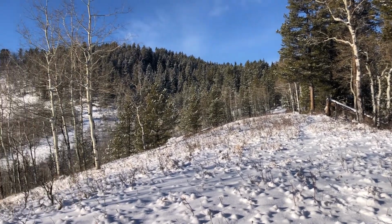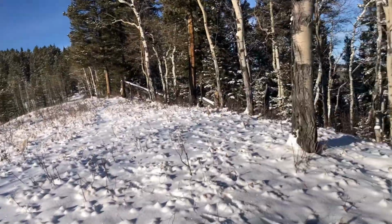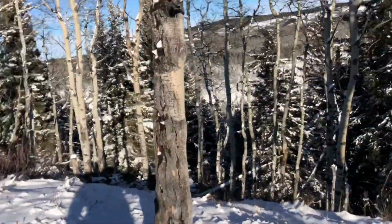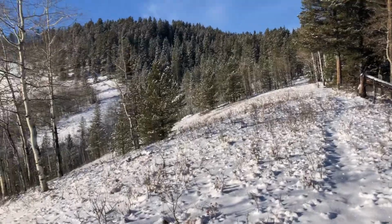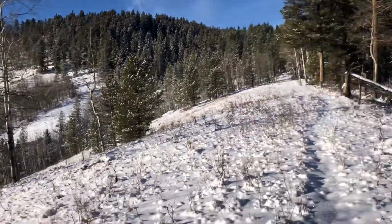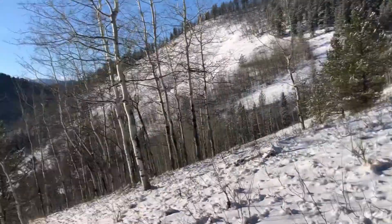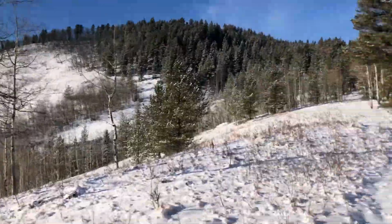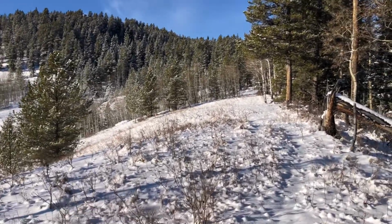All right. You can see this keeps going for a bit, but I think this is the part you see from the car, right? From the ledge over there, so. Actually, it keeps going a little bit. See how much higher this bad boy goes. Delightful hiking. This is perfect.